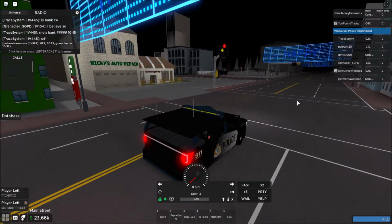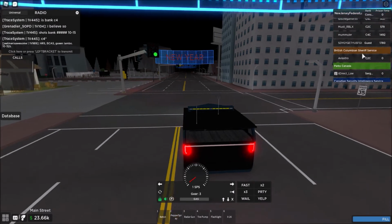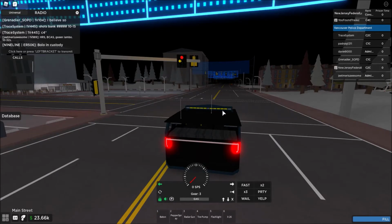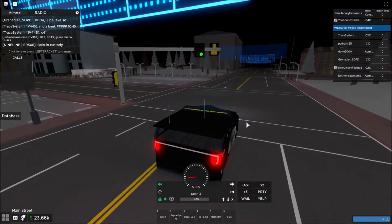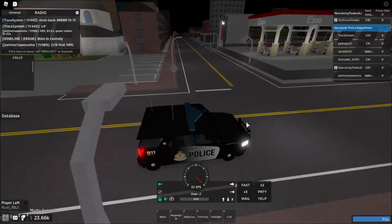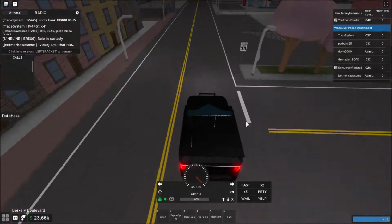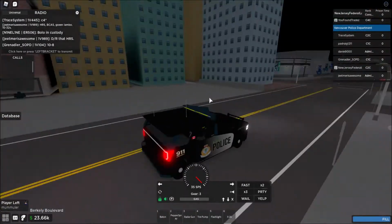Here we are. So we have quite a good server going as of right now. Hopefully nothing too crazy happens. That is the other side of the gate of the VPD.